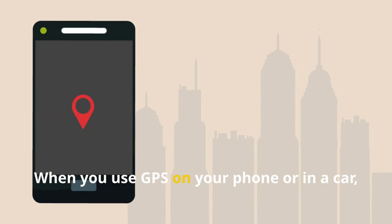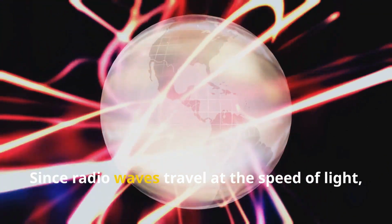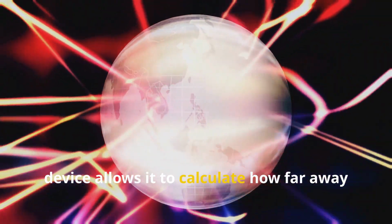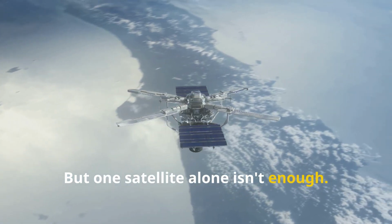When you use GPS on your phone or in a car, your device picks up these signals. Since radio waves travel at the speed of light, the time delay between when the signal was sent and when it arrives at your device allows it to calculate how far away that satellite is. But one satellite alone isn't enough.